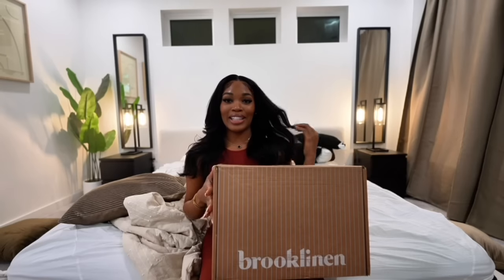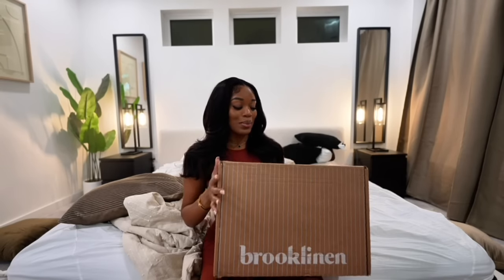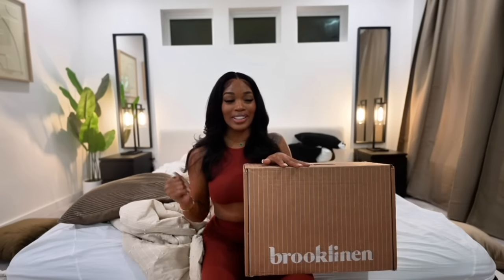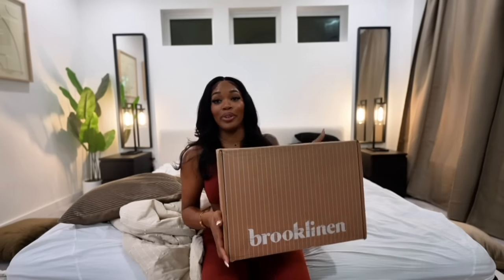And inside this box, y'all, they sent your girl the hardcore bundle set. I'm super excited to receive this sheet set because, as y'all can see, it is time for some new sheets. It's so important to invest in some good quality sheets. Not only are these sheets gonna last, y'all, but every time y'all wash them, they're gonna get softer and softer and softer. I cannot wait to be sleeping so good, so comfortable under my Brooklyn Linen sheets.